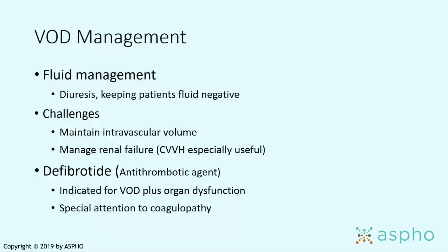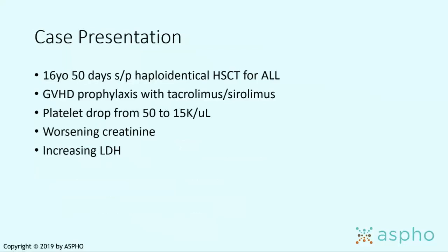Under that circumstances, often you need to maintain intravascular volume when it's difficult to do so, and CVVH has been used with a great deal of success with this. In addition, patients who have organ dysfunction associated with their VOD or moderate to severe VOD have been shown to benefit from defibrotide, and most programs are using that with efficacy.